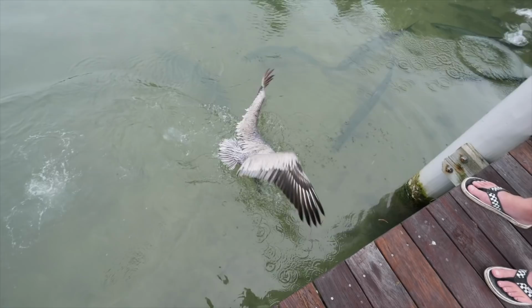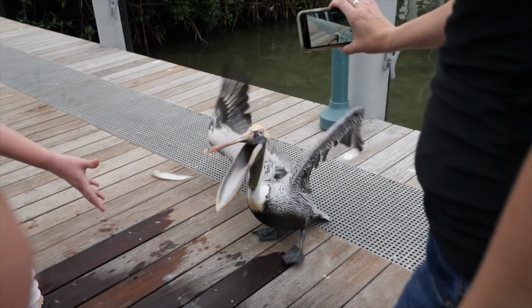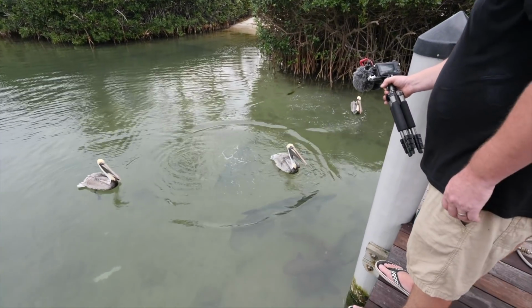There you go. Okay. Pelican got it. No, you don't get our... Watch the bucket. No. I try to get... See, they're not going to come up while these pelicans are here, I bet.